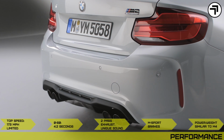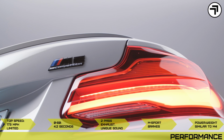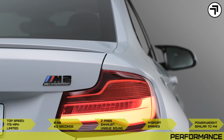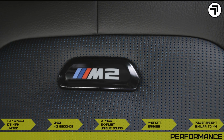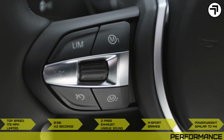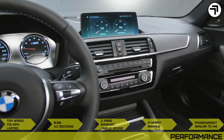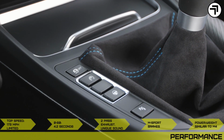A couple other notables. This will include M Sport brakes with enlarged brake discs and subtle gray brake calipers, and the power to weight ratio is going to be similar to an M4. The last thing to note, and we'll listen to it in just a second, is that this M2 includes a 2-pass exhaust system with 2 electrically controlled flaps, which give the M2 Competition a unique sound that's totally distinguished from other BMWs. Have a listen to this.